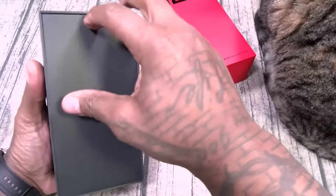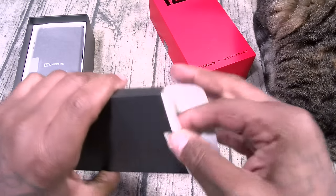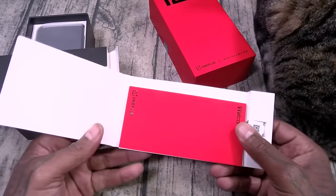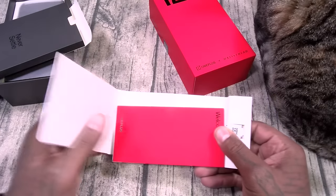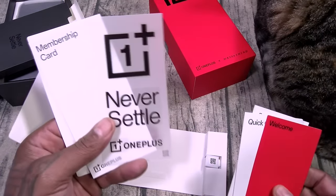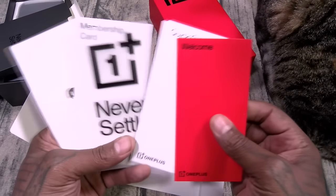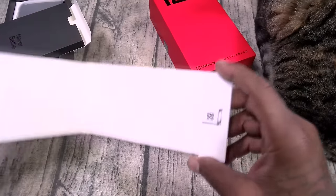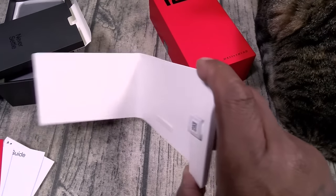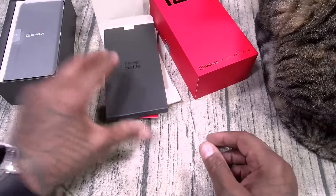Okay, this is going to be a big year. Let's see what you get inside. Never settle. Okay, look at this. Now, this is what I'm talking about. I love a good presentation. The red and white theme. Oh, you got the classic OnePlus troll stickers. You got your membership card, SIM ejection tool, plug them and file them. You got a little OTG right there, USB Type-C. I love it. Okay, that's it for that.